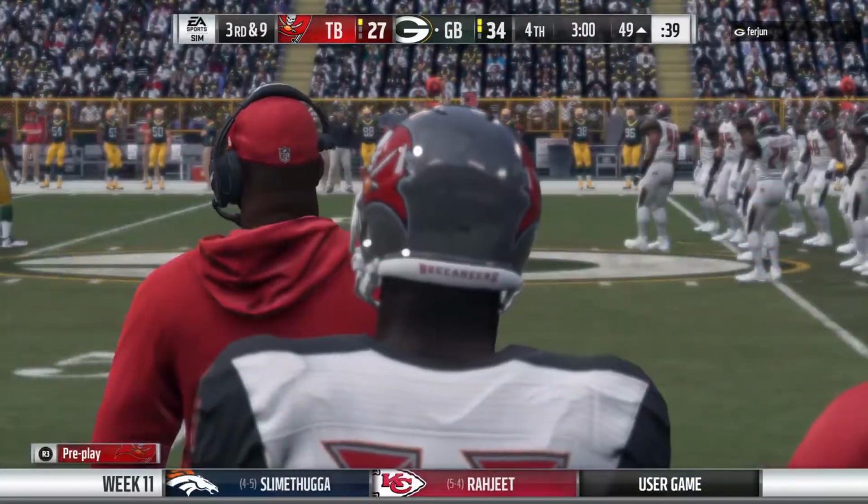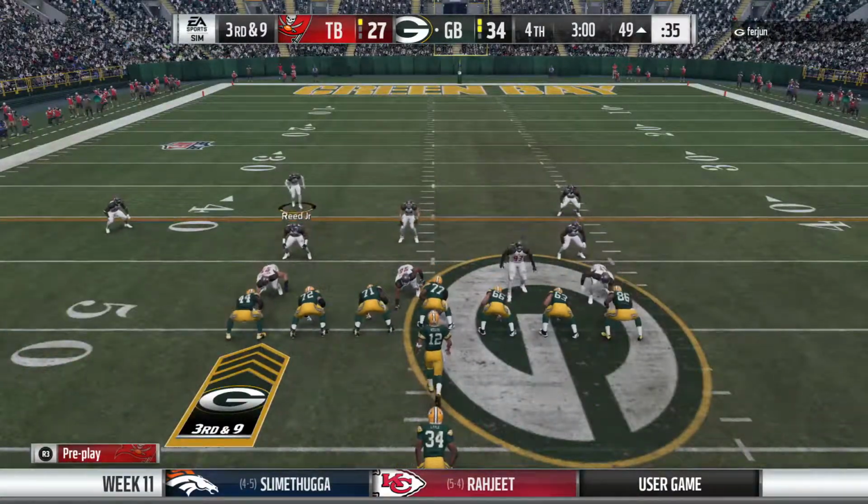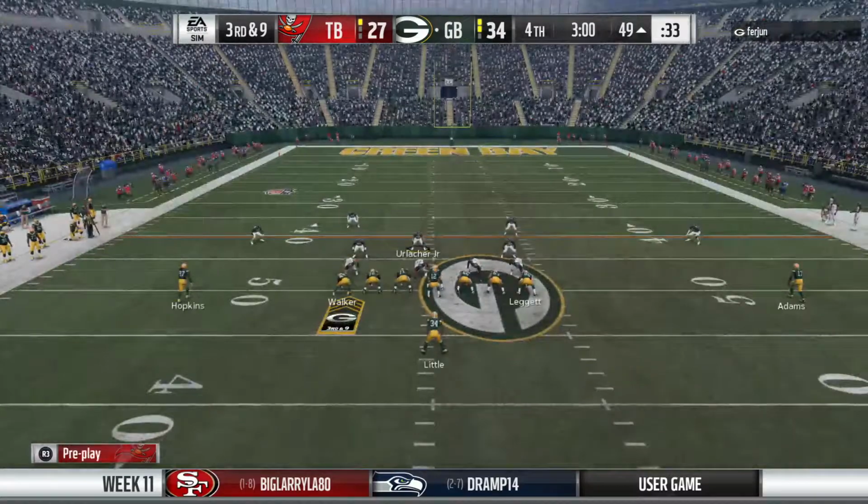The Packers on third down. They've converted 5 times in their many chances thus far. This is 3rd and 9.